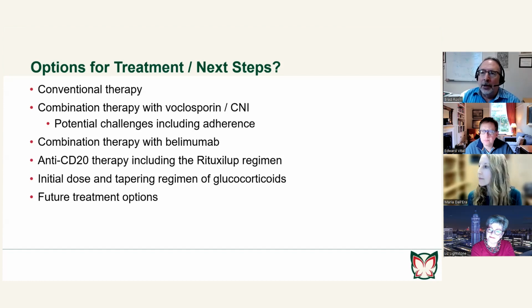So I do actually favor starting MMF plus something else. That's not to say that MMF by itself is wrong. And certainly it depends on the situation, the country, etc. And plenty of patients do fine with mycophenolate and glucocorticoid taper, etc. So I think the bigger question is, how do you identify those patients a priori so you know what to do? And we're not there yet, of course.